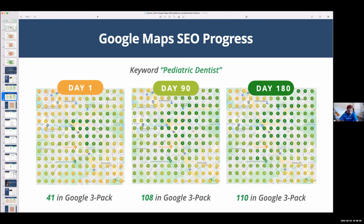This was the other keyword that we went after, pediatric dentist. She's a pediatric dentist, so it makes sense for us to do that. On the first day, there was 41, so she was ranking better for this. After 90 days, she's at 108. After 6 months, she's at 110. Now, one thing you can notice is that after 3 months to 6 months, there wasn't a lot more improvement. At 3 months, she's 108 nodes on the front page. 3 more months, she's at 110. So she's only gained another 2, but in the first 3 months, she gained 60 or so, 65 or 6 something, right?